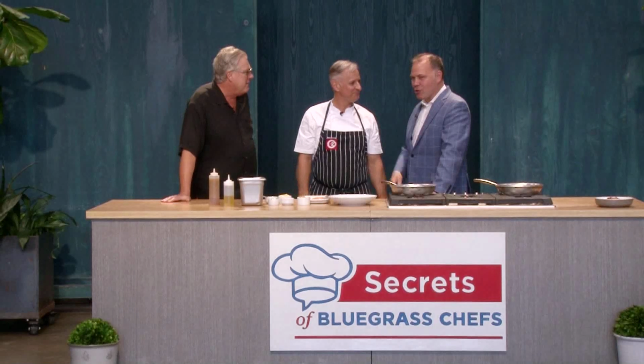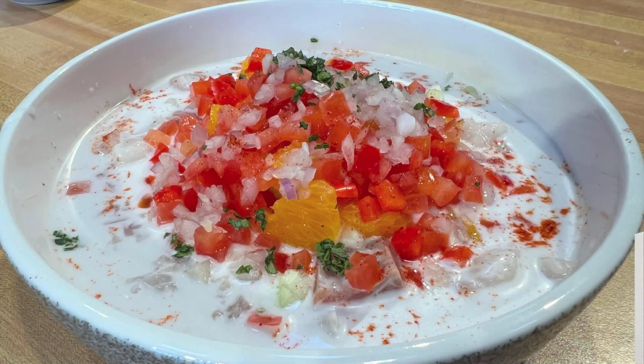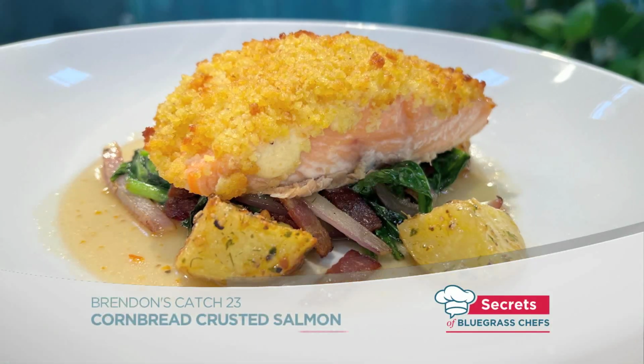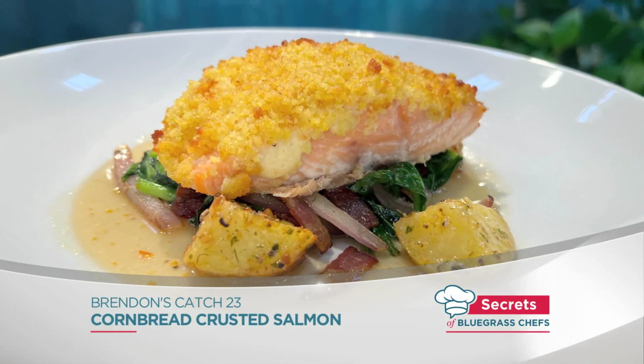Love it every time. You know, Jean was wowing the crowd with some ceviche. We had the chance to have the audience take a taste of that. You want to do the same, and you've decided to prepare a little cornbread-crusted salmon? That's correct. Cornbread-crusted salmon with sauteed spinach and bacon and onions.